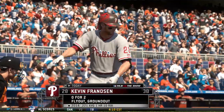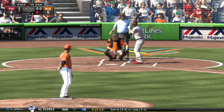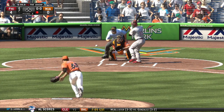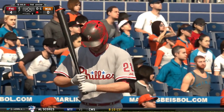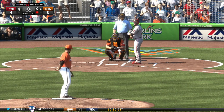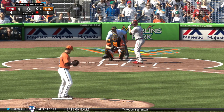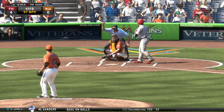Kevin Franzen will step in now. He's bounced out and flown out in his first 2 plate appearances. Now a fastball on the inside corner, and he takes a look at strike 1. Just no chance to pull the trigger on that one. It just got on him too fast. In there at the knees, 0-2 now.